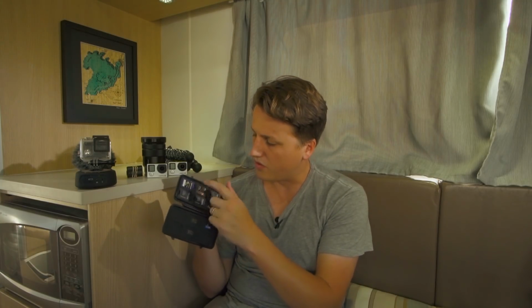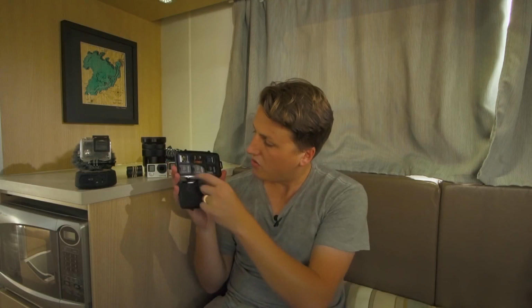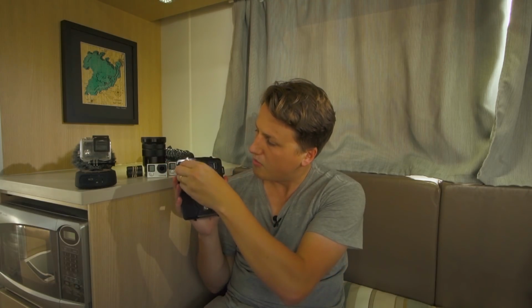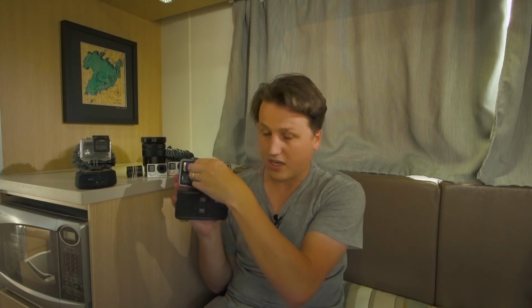I always have a 64 gig backup that's empty, a few smaller ones for the GoPros. Another trick that I learnt, which I quite like, is that when you have filled up an SD card, put it in your case face down. So when you go to grab the next one, you know that face down one is full and that one's empty, and away you go.